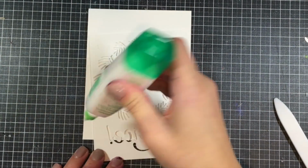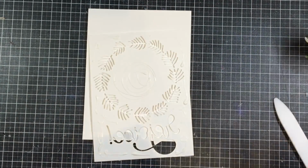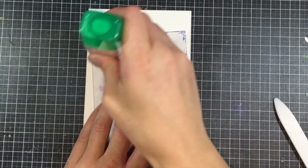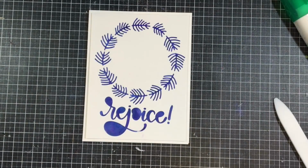And then the last one is going to be this pine needle wreath here, and I did the same thing for the sentiment. I paper pieced all of those white pieces in. However, I didn't film that because you've already watched me do it.